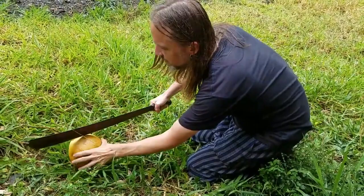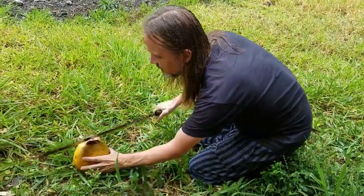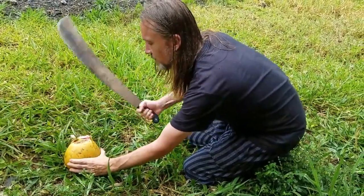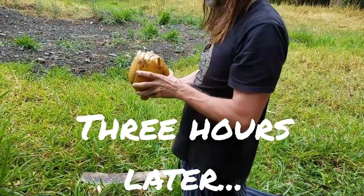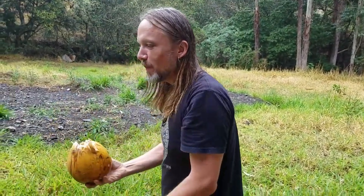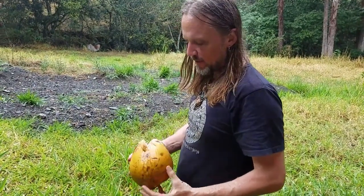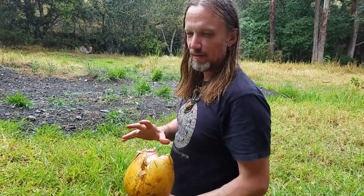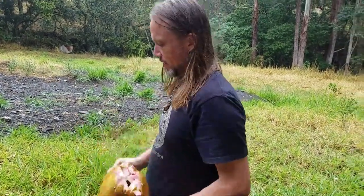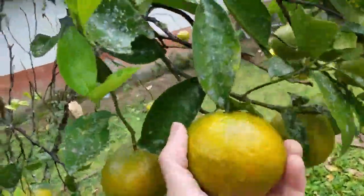They are pretty tough creatures. A little bit pink when you first chop in there. Inside, delicious water. And since they're young coconuts, the flesh is really, really soft and kind of slimy. Wonderful. And here we have some king mandarins.